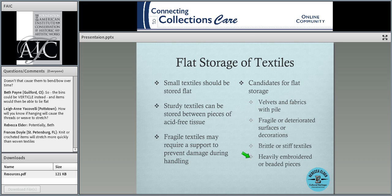And Francis in St. Petersburg also reminds us that knitted and crocheted items stretch more quickly than woven textiles. That is so very true. I am a knitter and I cannot tell you how true that is. So knits and crochets are also really nice to store flat if that's a possibility for you.